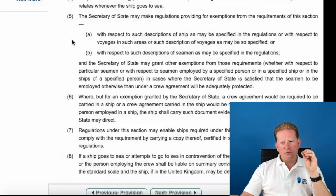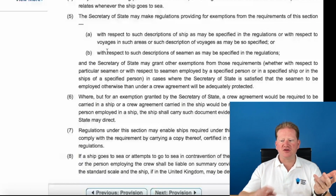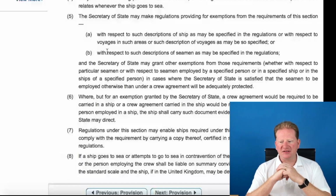All persons employed on a UK ship must have a crew agreement. It does say section 5. Section 5 may provide exemptions from the requirements in this section with respect to the description of the ship and with respect to the description of the seaman as may be specified.